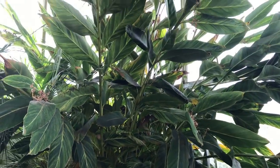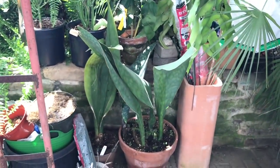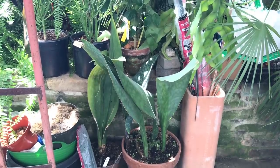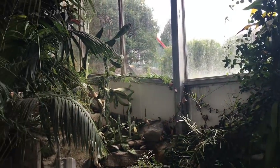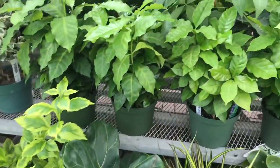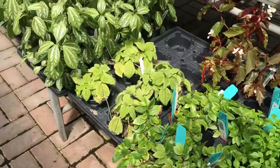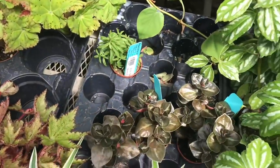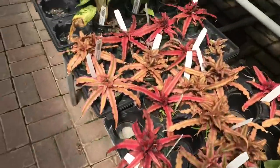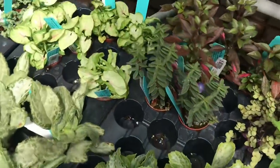Holy crap, I don't think I've ever seen an alpinia this big before. They call it variegated shell ginger, I think. And then they even have some nice whale fins over here. I don't think these are for sale, but they look really good. Really lush little pond section they have back here. Beautiful coffee plants. Some pink eggs. Pilea cadierei. Little peperomia metallicas. Dischidia. A bunch of little plants. Peperomia rubella.